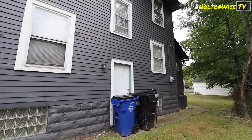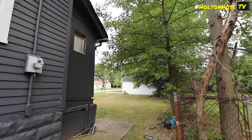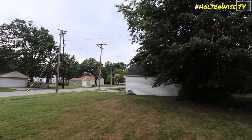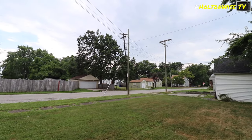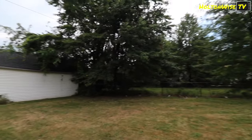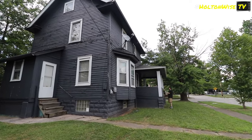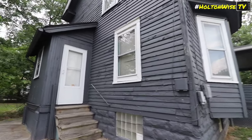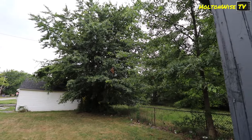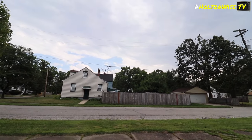Place looks nice. Needs a little work. Garage. Padlock shut. Yeah, so sad news, there's no lockbox here. Sad news.